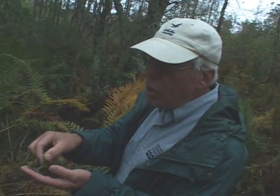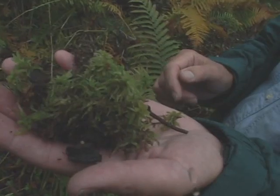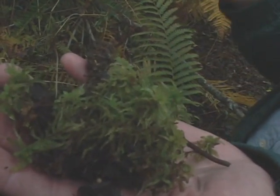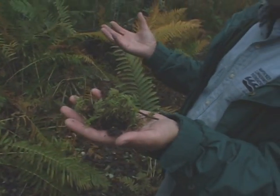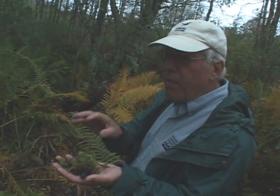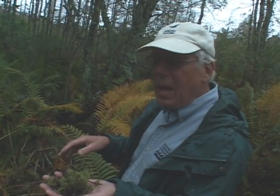The plant is like a huge sponge. It can absorb up to 25 times its weight in water. And what happens, you get a day like this, or a week like this where we've had a lot of rain, it just soaks it all up, and then it will release it slowly over time. There are 5 running streams that I've discovered around here, and they're all because of this plant. As it releases the water, you have some of these running streams.